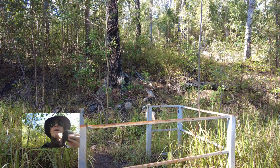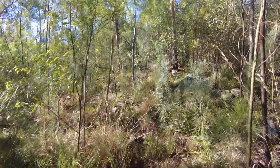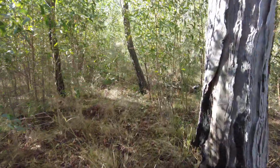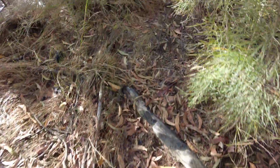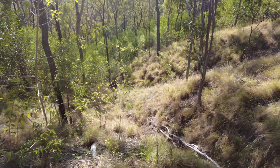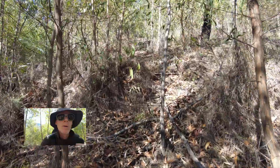This looks as good a place to start as any. In the thick of it now. There's been a faint footpad the whole way so far. Just sidling the left of the ridge now. The scrub was leading me left, so I'm forcing my way back to the ridge line.